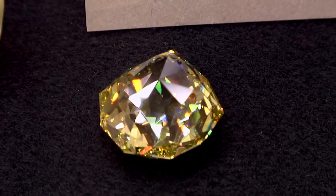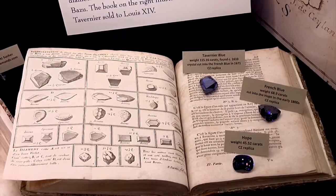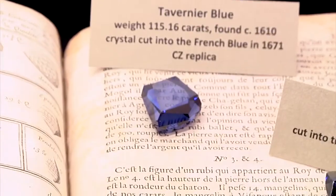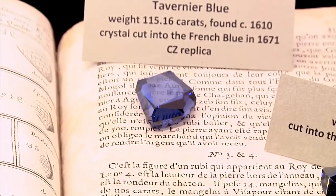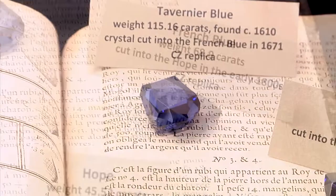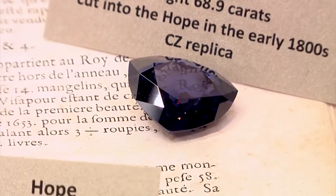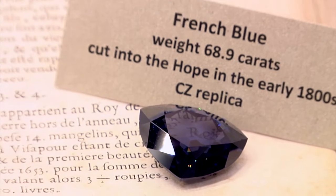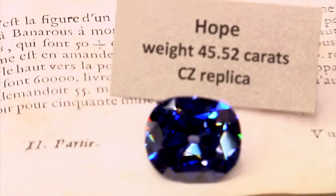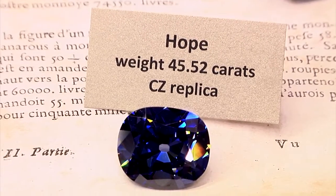In our plate, if we look at the upper left-hand corner, we find the replica that we show here, the 116 carat Tavernier blue. That was the original blue rough. Then it was cut to 68.9 carats and became the French blue, and that's what he's wearing in his cravat. And that was stolen during the French Revolution? That's right. It disappeared, and when it pops back up again, it's been recut again. Now it's 45.52 carats, and it is the Hope Diamond.